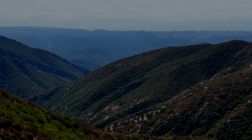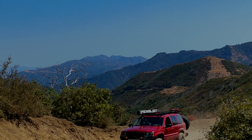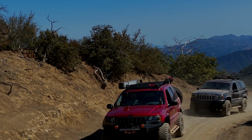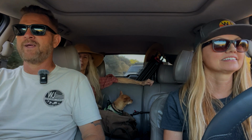I'm guessing this marine layer isn't gonna burn off anytime soon, but that's okay, because we're getting close to one of my favorite offshoots on this trail. There's some fun challenges and an even better view of the lake. Okay, so here's our turn in right here.